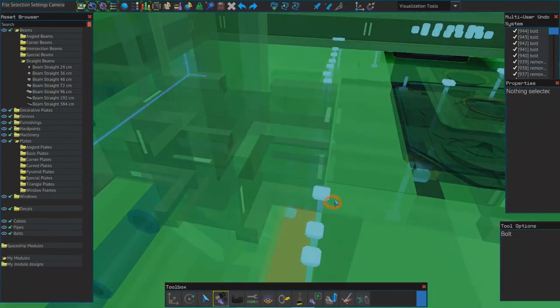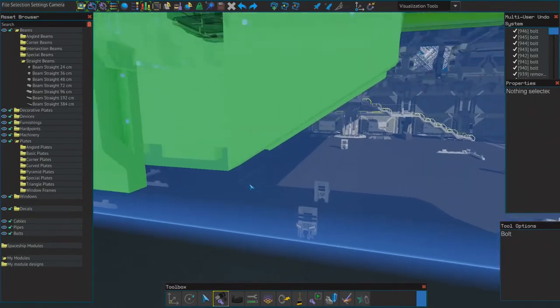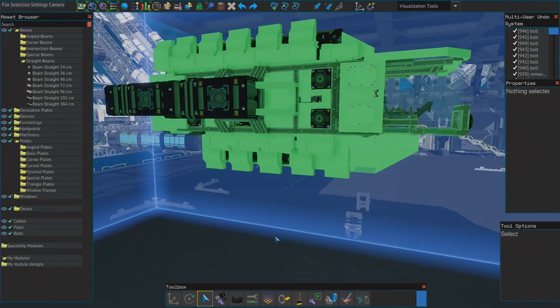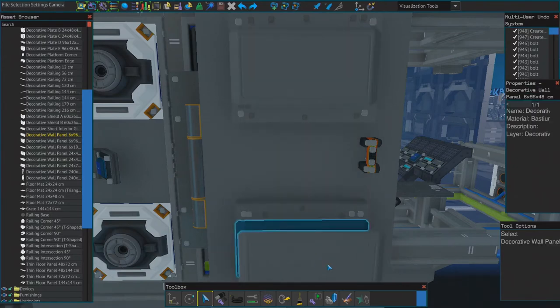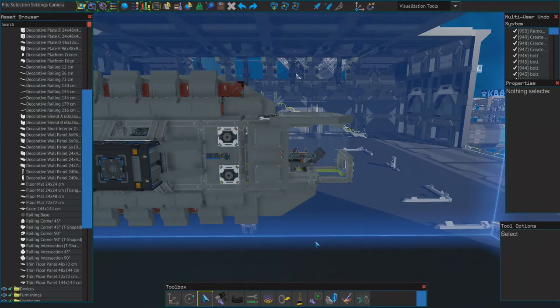Can I just add one here? Oh, I think I got it. Yeah. Alright, let's continue with the rest of it. Is that larger? Oh, this is actually pretty good. There. Oops. Delete.